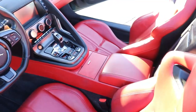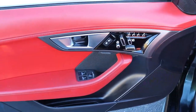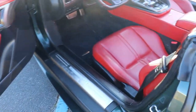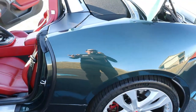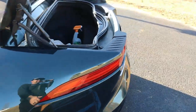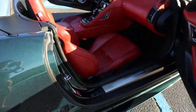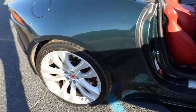It's definitely grown on me, the red interior. First I was like, I don't know, but honestly, it definitely pops out. Very clean. Turned out beautiful. Ivan did a great job on the body work. That looks great. Caps look good. In and out. Beautiful.